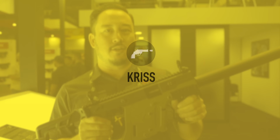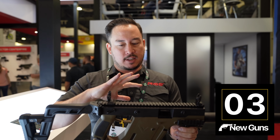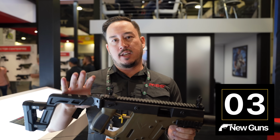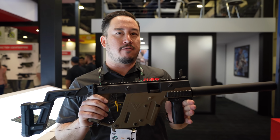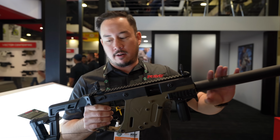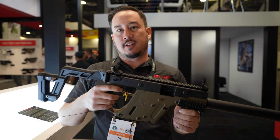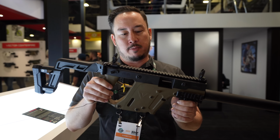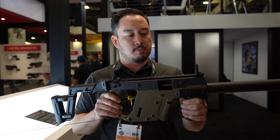We're here with the new Chris Vector Origin. This is new for 2023. It's new, but it's kind of old. So this is a 20-year anniversary limited edition model that's an homage to some of the early Vectors and early prototypes. So we have the original round shroud on here, we have the original folding stock, and we also have the original skeletonized trigger in a 2-tone custom Cerakote colorway that's kind of a throwback to the original Vector prototypes.